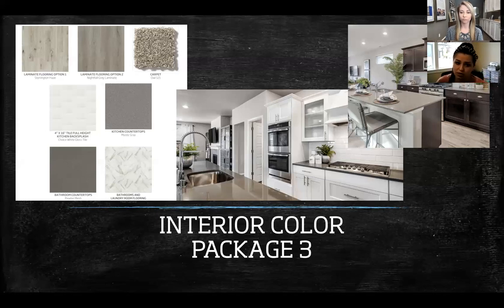Same thing with quartz. It's a man-made stone, so I don't recommend this, but you could basically use it as a cutting board, or squeeze lemons on it, and it's going to be just fine. You don't have to seal it. It's really low maintenance. It's a lot better than the granite or marble. But these are kind of the 3 color packages that you get to choose from. And again, we're going to get a little bit more samples.